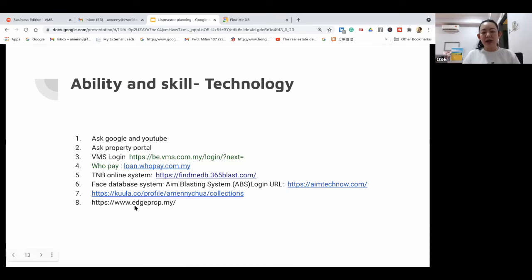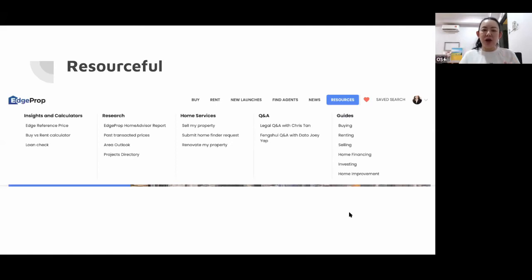Another one that I want to share with you all is the iProperty agent portal. What are the resources inside? A lot of people do not know how this system can help them. When you log into it, under the tab here there is a column called Resources. Here there are a few things I want to share: Home Advisor Report, past transacted price, which is similar to our VMS, Area Outlook, Project Directory. Every agent should come into it and do some study.